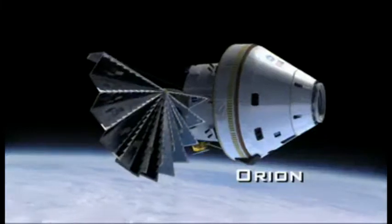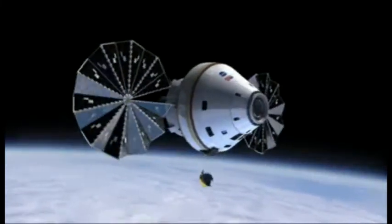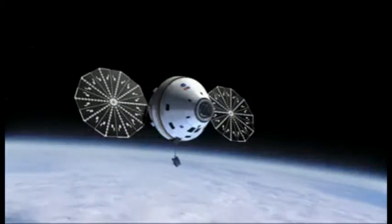The Orion spacecraft is America's next manned spacecraft. So the vehicle is going to be capable of low Earth orbit operations and also capable of going beyond low Earth orbit. This new spacecraft design takes advantage of being able to do both. It's a very flexible design.